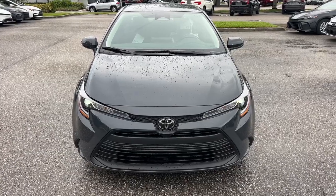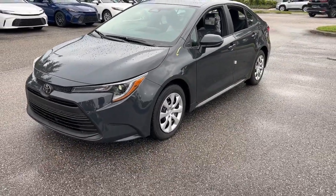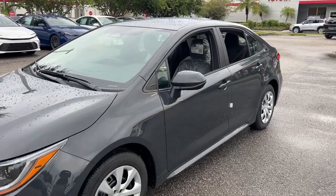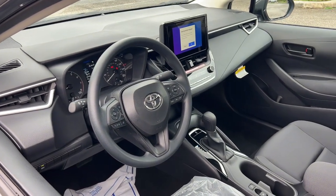Hop into the 2024 Toyota Corolla. Here's a Corolla sedan that's waiting to show you how much fun your daily commute can be. From its comfortable driver-centered interior to its lower, wider stance, this reliable compact has all the features you want and the affordability and efficiency you need.